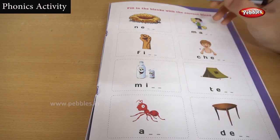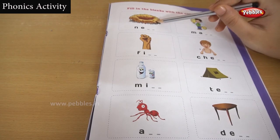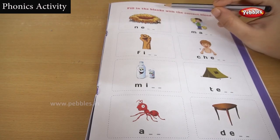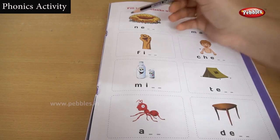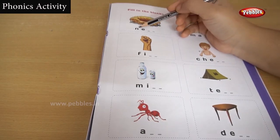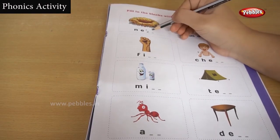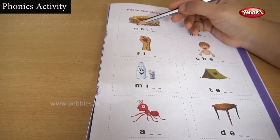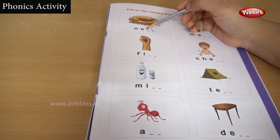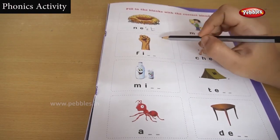Okay children, let's look at this first picture. What is this, children? This is a nest. Yes, tell me loudly, children. Nest. N-E-S-T. Yes, it is T. Nest. Now you can get the ST sound, children. N-N-N-St. Nest.